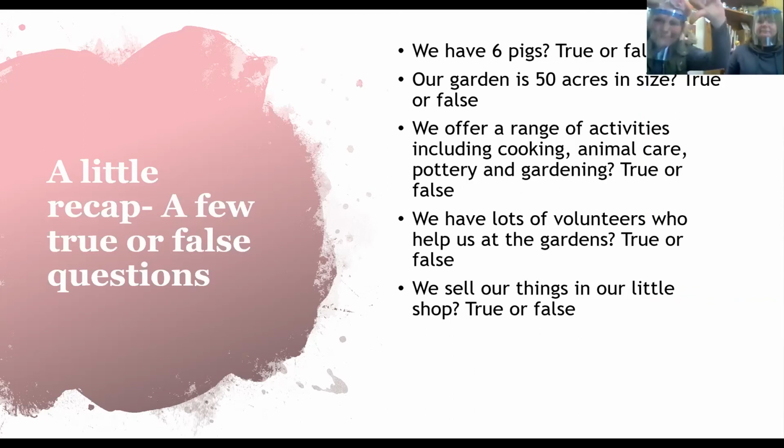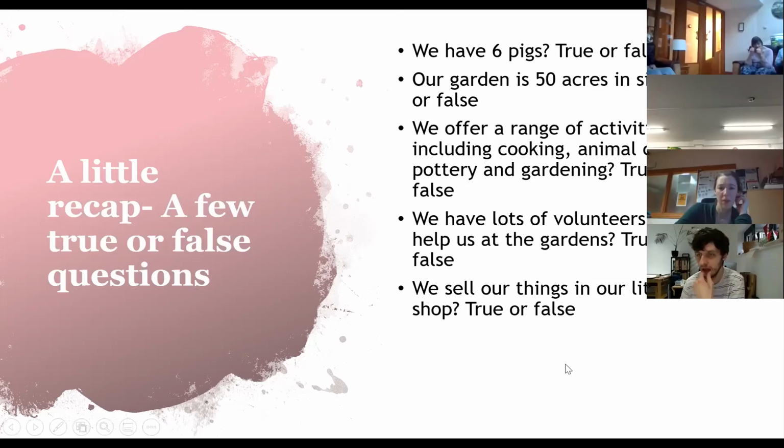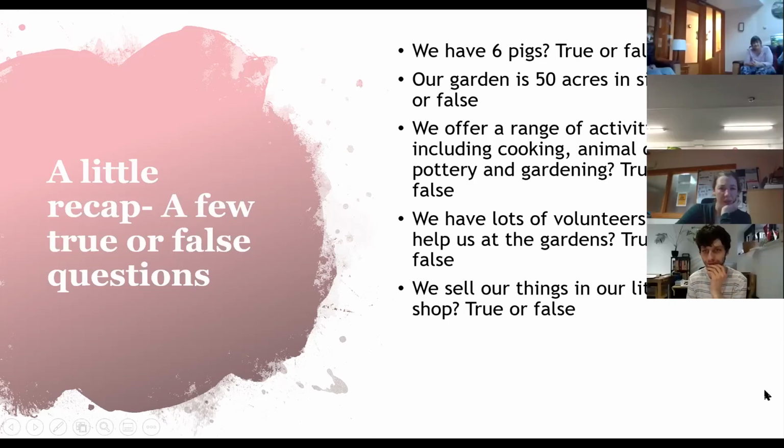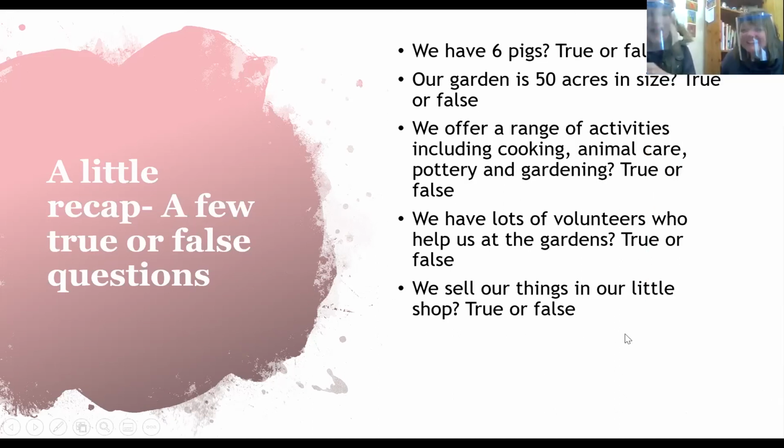So, true or false? Up for true, down for false. Okay, so we have got 6 pigs. True or false? What does everybody think? Show us your thumbs. Jane, good on you, Jane. Oh, so no, it's false. Well done, Sandra. So it's false. We've only got 3 pigs: Ziggy and Rowena, also known as Moo. Okay. Do you want to read the next one?